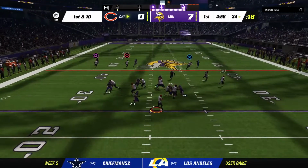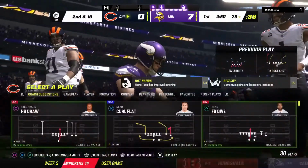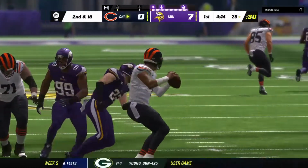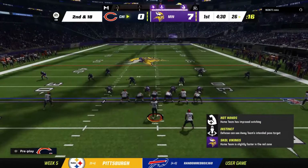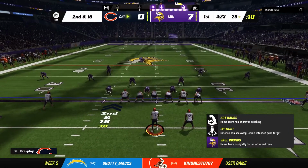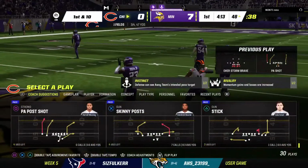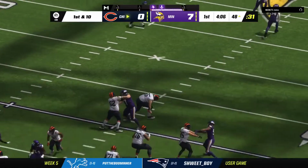A play fake, now Fields to throw. And he fends him off. That's one they certainly wish they had back. A loss of 8. Throwing on second and long. Fields. He's got a man complete. And he'll be taken down, but not before they work it across midfield. That one good for 26 and a first down.